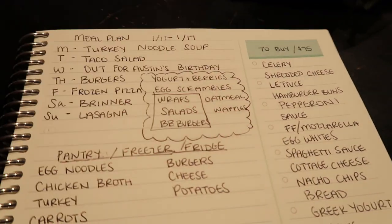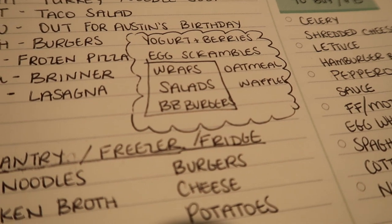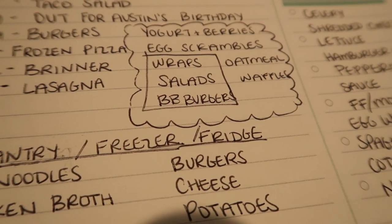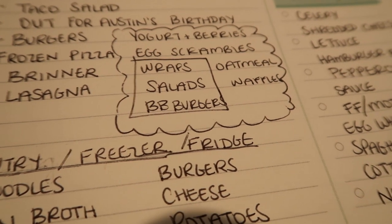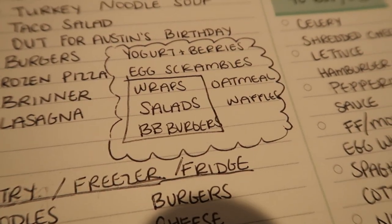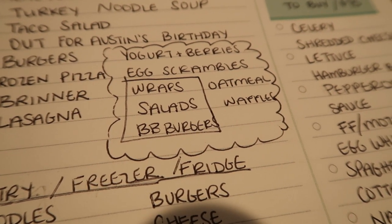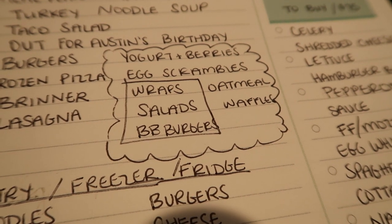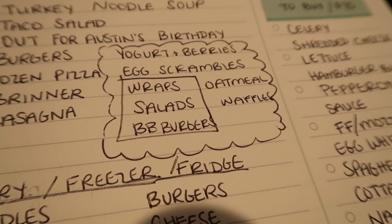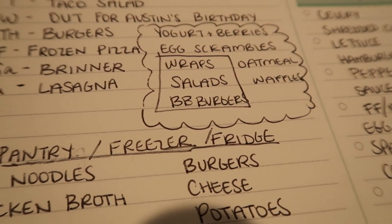And then I did a quick little jot down of what I could have for breakfast and lunches. I don't typically plan breakfast and lunch, at least not for my family, but I do for myself lately because of Weight Watchers. So I just knew that I wanted to have some yogurt and berries, some egg scrambles. I knew I had some oatmeal and some waffles, so those are options for breakfasts. And then for lunches, I could make wraps or salads, or like I said, I have those black bean burgers. Also, I could do any kind of leftover, that sort of thing.